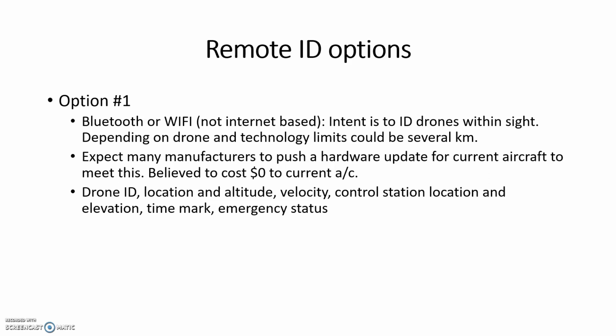This information that's Bluetooth or Wi-Fi is going to be the drone ID, the location and altitude of the aircraft, the velocity, the control station location and its elevation, a time mark, and an emergency status if there is any on that drone, such as return to home or loss of link type of thing.